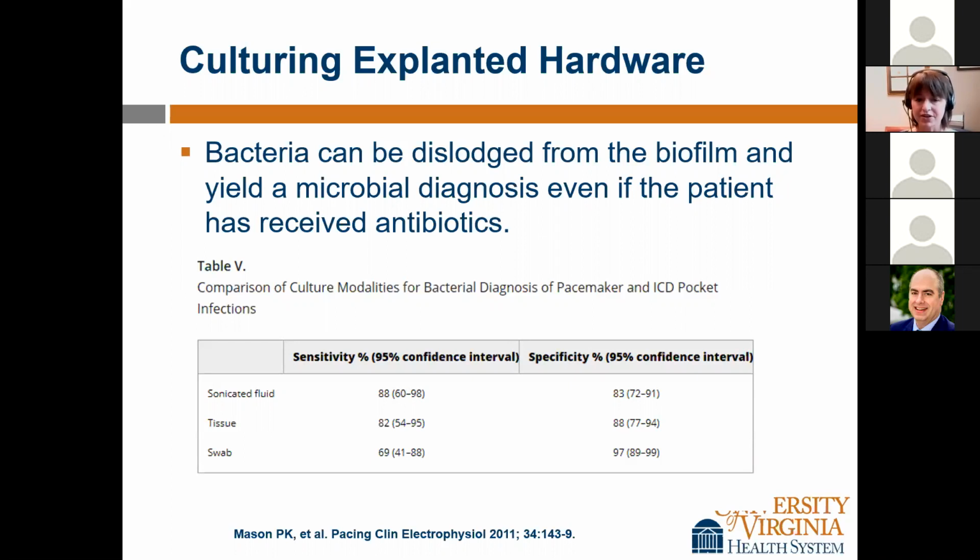And then you also can send sonicated fluid. So sonicated fluid, basically what you're doing is you're taking usually the generator, putting it into some sterile fluid, and then you put it in a sonicator, and they do make medical sonicators, but you could also essentially use a jewelry cleaner, which are all sonicating devices. And basically the idea is the sonication then dislodges the biofilm. And so, basically in this sense, we're using that biofilm, which is sheltering the bacteria, and hopefully some of them are still alive, even if the patient has gotten some antibiotic therapy. And if you can dislodge that biofilm, then you can use that sonicated fluid to get the diagnosis.